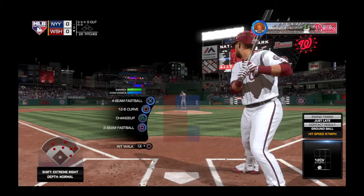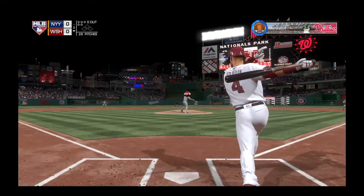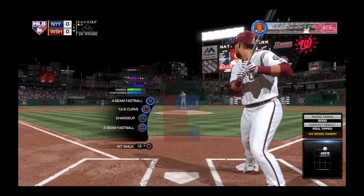Here's the left fielder, Alex Gordon. He'll look to get something going here in this scoreless ball game. Left fielder, Alex Gordon. And that's swung on and fouled straight back.